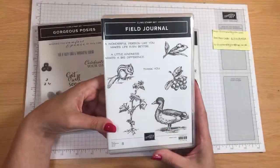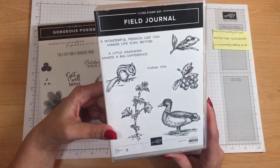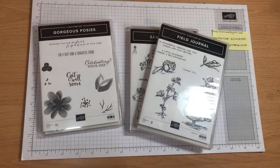This is a cling stamp set as well. But I think that's adorable. I think we can make some really nice cards with that one. So that was my haul.